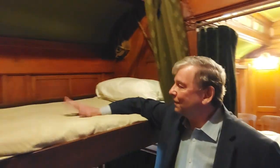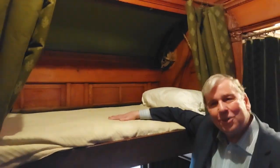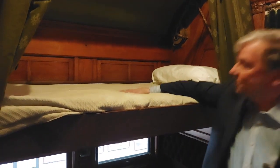For coach passengers, at night, you just settle back in your seat, usually a hard wooden bench, and try to get some sleep if you can. But if you're a first-class passenger, well, you get your own bed. Bunk beds, but still a bed of your own. Now, these would come together, form a lower bunk. This comes down, forms your upper bunk.